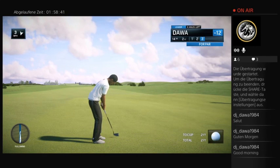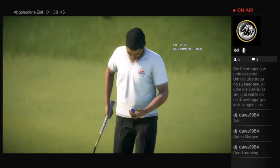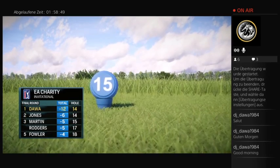Yeah, pace. You can definitely fall in love with the line, even with approach shots as well, but obviously we see it more on putting. That's a solid par putt.